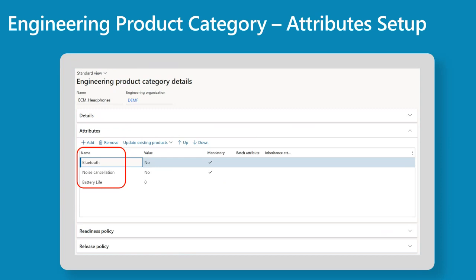You can set the default value of each attribute, or it can be specified during the new engineering product creation process as well. Choose whether the attribute is mandatory, which means users must specify a valid value for the attribute before they can save a product.